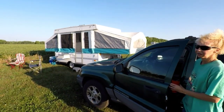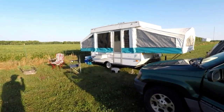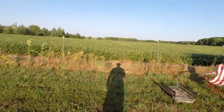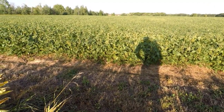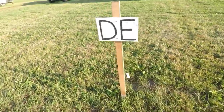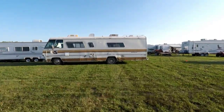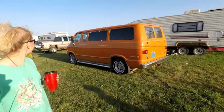Where you going, Carmen? For a walk. Here's our setup. This place is going to be loaded tomorrow, right, babe? It's going to be loaded. These are beans growing here, I think. Those are beans. There'll be a lot of people here tomorrow. Carm, here's my spot. I get the whole spot, next to the old Superior. Look at the cool van. That's awesome.